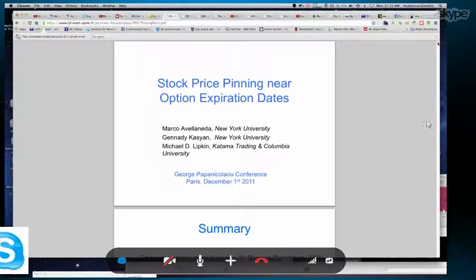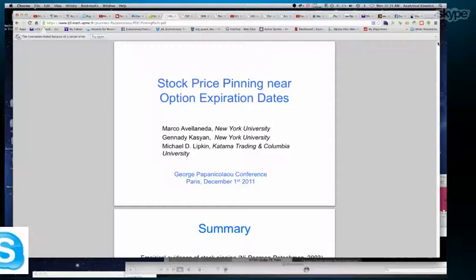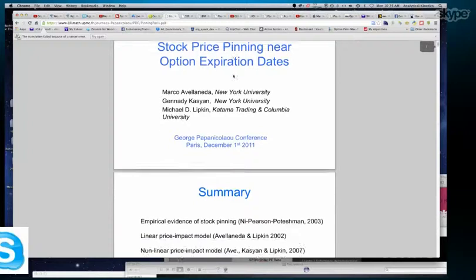So this is a little presentation to go over the talk given by Michael Lipkin and Marco Avellaneda in Paris of 2011. Basically, he's talking about stock price pinning near option expiration dates. And that's really only where you have pinning, near the expiration dates. There's a few conditions that you need for pinning. You need very little time left before expiration. You need a relatively low volatility, and you need for the price to be close to the strike price, and we'll see why.